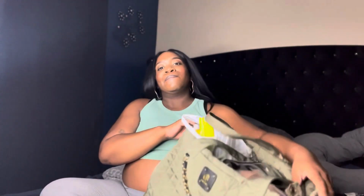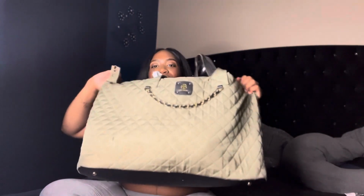So I'm gonna start off with the bag. This is a bag that I purchased from Ross. It's a bag that I already had. I was gonna order a bag, but I was like, why do that when I got a bag that I rarely use? So I'm just using something that I already have.